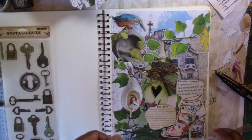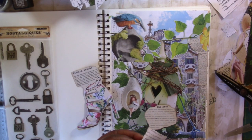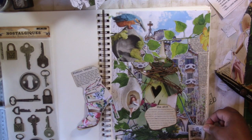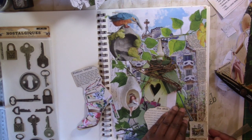All right, so the first thing that's going to go down is the stamp, right? Let's go ahead and put that down. It's going to go right here. Cover up that bottle top.